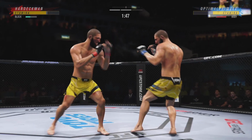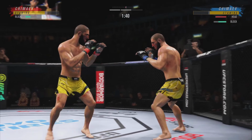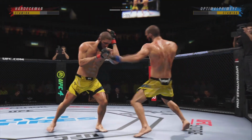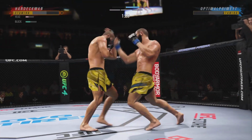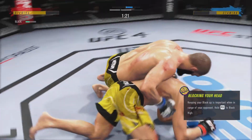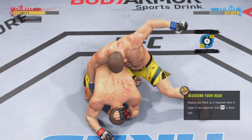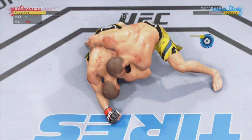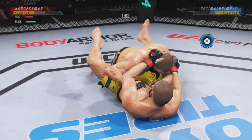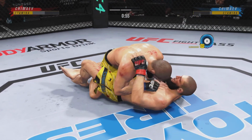Look at the turtle in that kick. Able to check the high kick. That was... Oh! Guard. All right, so he postures up here and now figures to rain down some ground strikes.